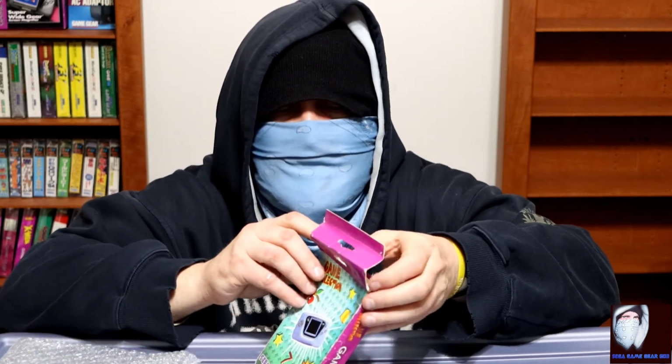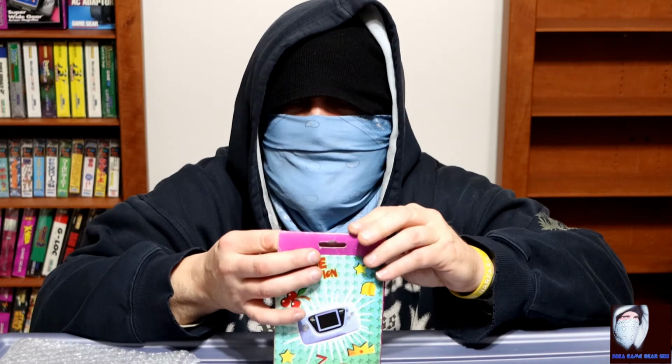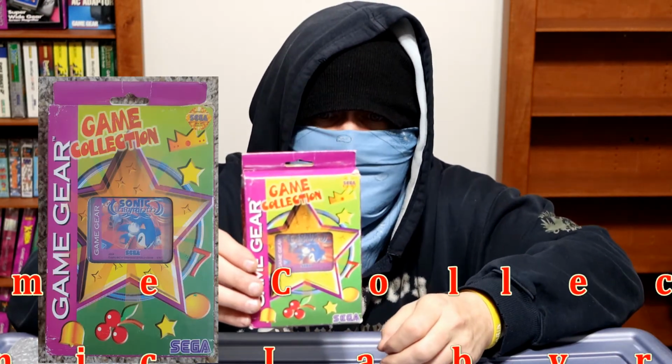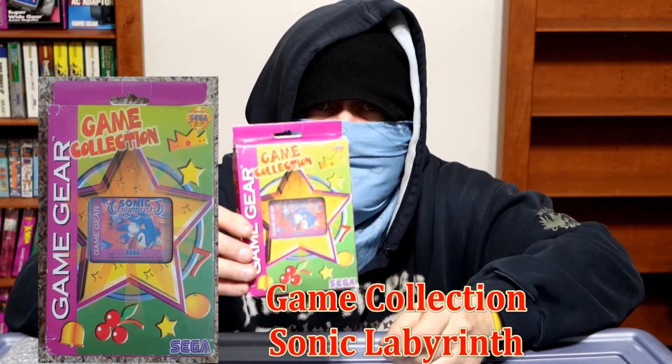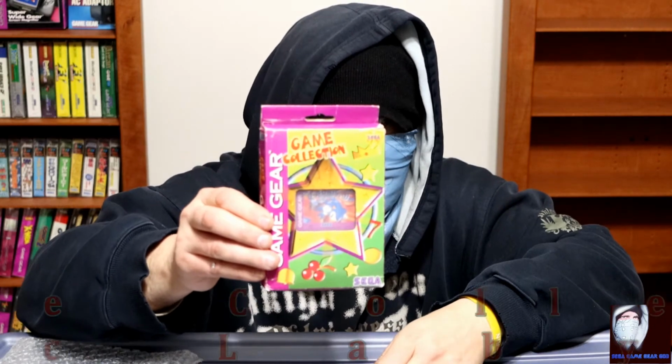And these I have found in the US, I have found them in Japan, I found them in the UK, and again, I'd really like to know the background on them. Who made them? Why were they made? Were these closeouts? They just made a generic box and used them to sell individual games? I don't know. But that's what it would look like.